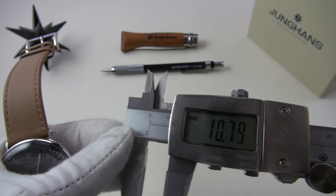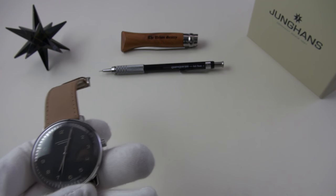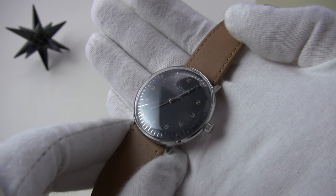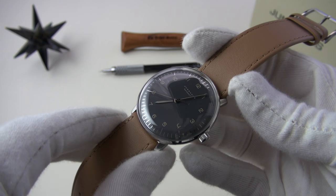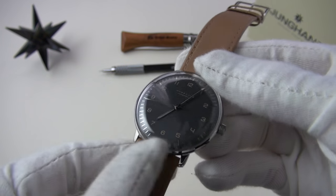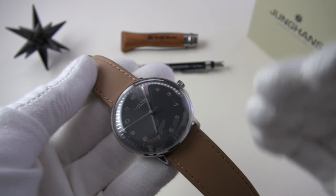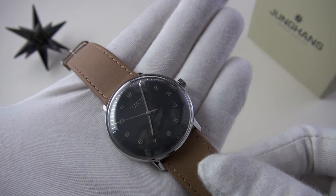So a really nice size, and probably the best size for a dress watch, in my opinion, because I think 40 is definitely a crowd pleaser, but 38 looks just a little bit more sophisticated, a little bit smaller, and just fits so many wrists.